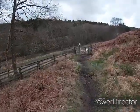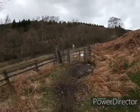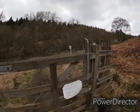Once you're down towards the bottom of the hill, you're going to come across this gate where we cross the railway. Naturally, check it's clear first. Look both ways.